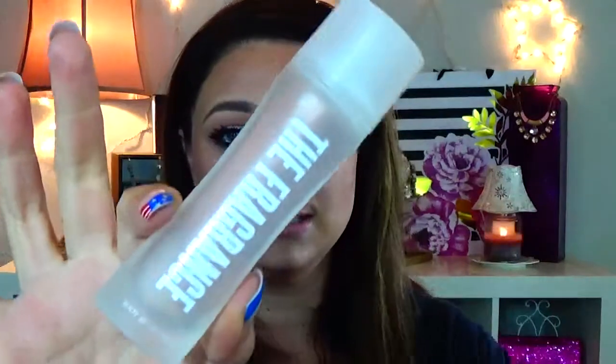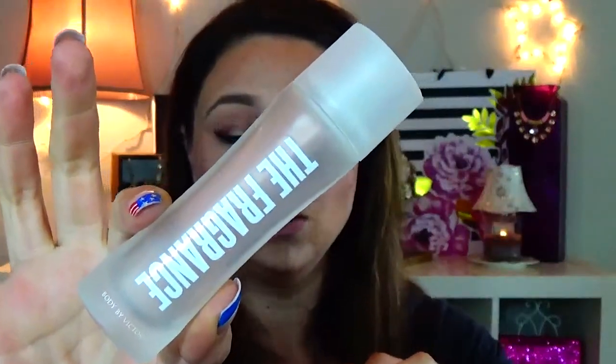I did finish the fragrance by Victoria's Secret. This is pretty much the one and only perfume, I guess, that I purchase. I absolutely love it. It smells very clean, like soap, water, clean. That's what I like. I thought it used to be called Body, but now it just says the fragrance on it. I get this for Christmas every year, so yes.